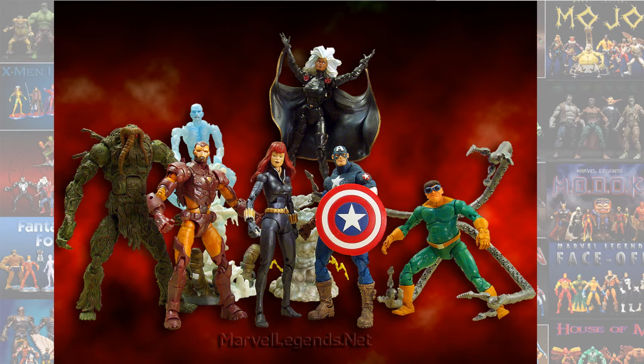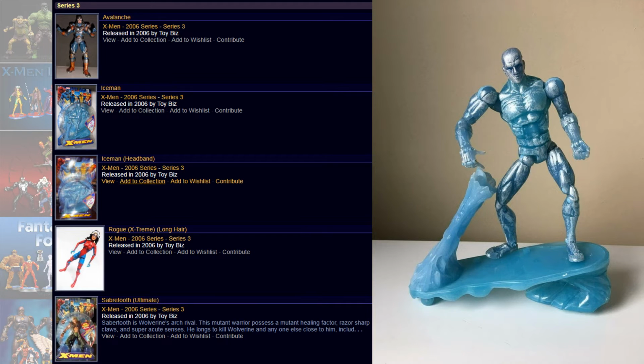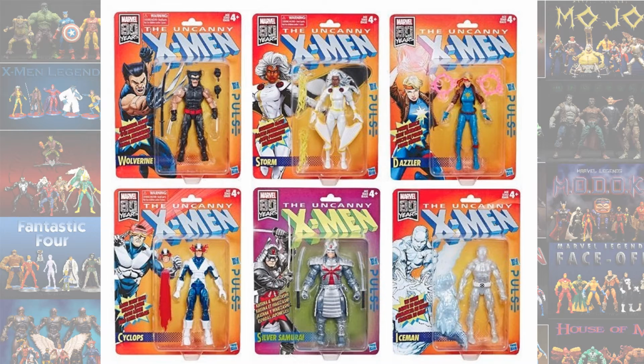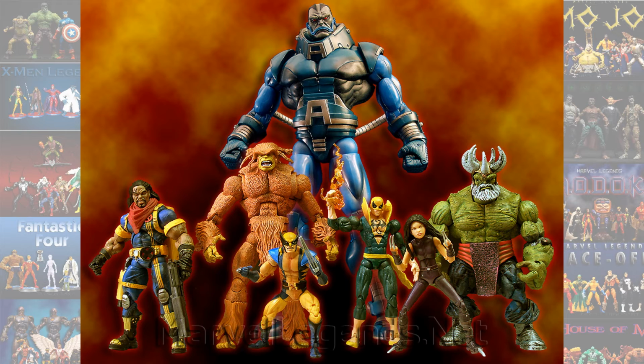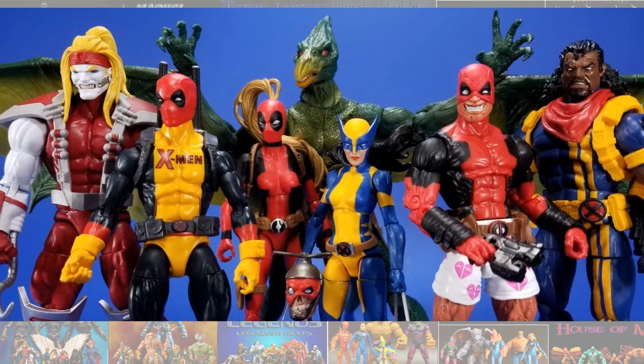So back in Toybiz again, we have Iceman in series 8. Came with a really cool base. This time he froze the Sentinel hand. In the classic series 3, he had Iceman and his ice sled. And then in the vintage, we had another Iceman. Apocalypse Build-A-Figure wave back in Toybiz, you had Bishop. Of course, there is a variant with his no hair, but I'm going to do the hair one. And then in the Sauron Build-A-Figure wave, you had Bishop re-released again.